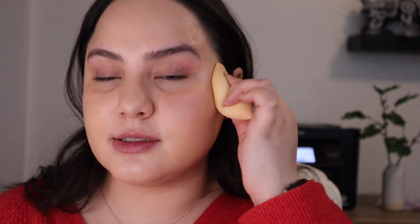Okay, now as you guys can tell, there's a lot more coverage, but it still doesn't look cakey, if that makes sense. And I think the trick is to apply it with a brush and blend it in afterwards.